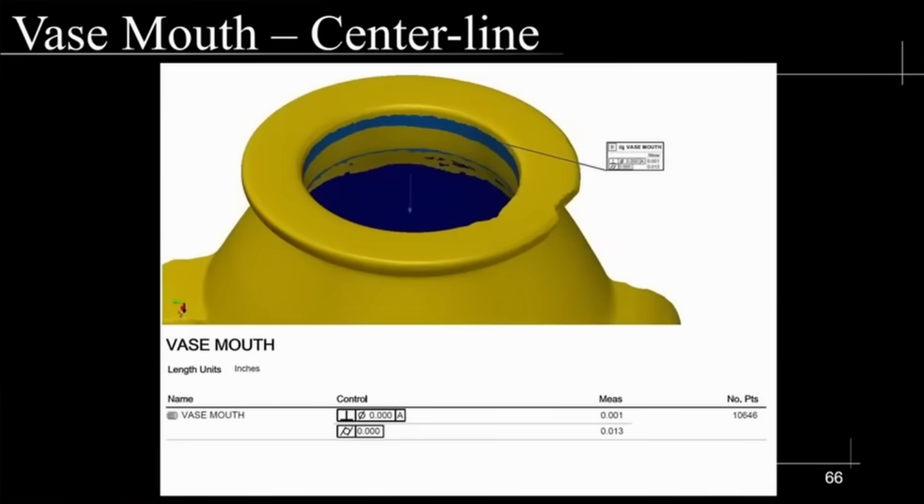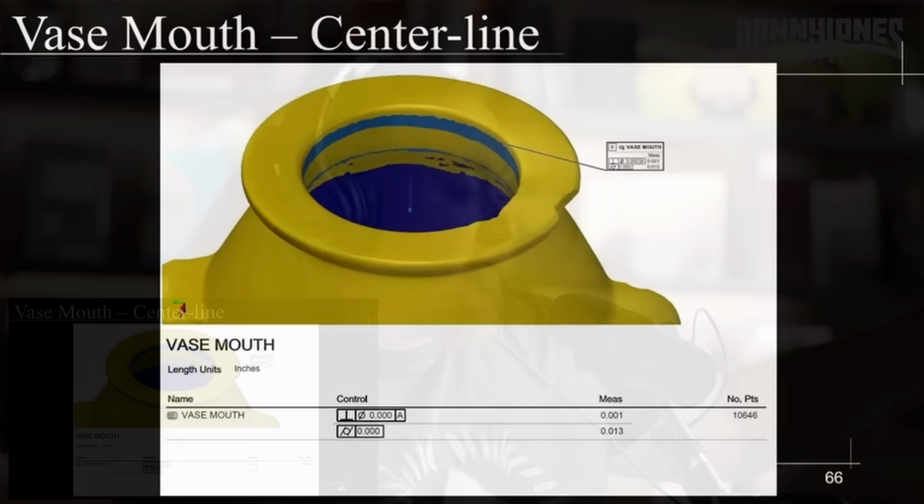Now let's look at the vase mouth. This is the round part on the inside of the neck of the vase. What we're doing here is measuring it with a cylinder. You can see on the left of the vase mouth there's a little cylinder icon, and we're using about 10,500 points to match it, which is a lot.